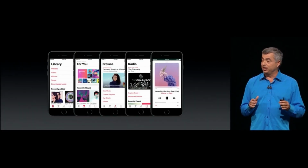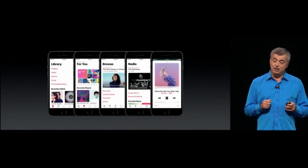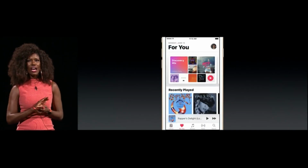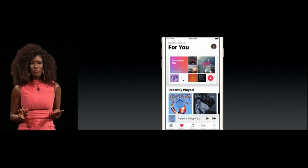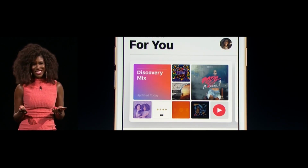Now, two other Apple apps that have been updated for iOS 10 are Apple Music and Apple News. Apple Music now looks a lot simpler, and there are new sections like recently added, so you can quickly access new music added to Apple Music. They've also updated the For You section to include a curated playlist keeping your own music tastes in mind, not unlike Spotify's own Discover Weekly playlist.